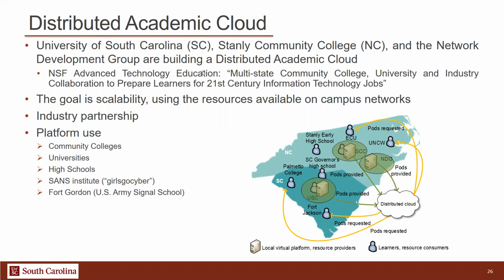So we submitted this proposal. This was an Advanced Technological Education proposal. The goal was scalability using the resources available on campus networks. And this has been very successful. We deployed the platform in 2020, this distributed version. And it has been used today by community colleges, universities, high schools, and some other institutions.